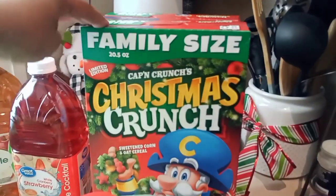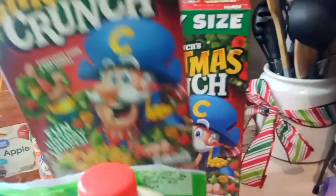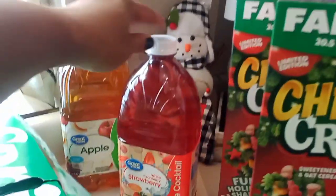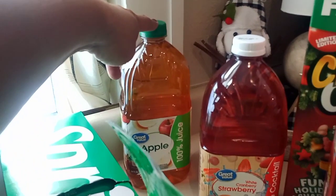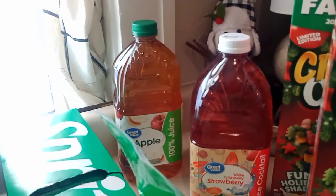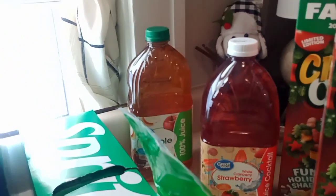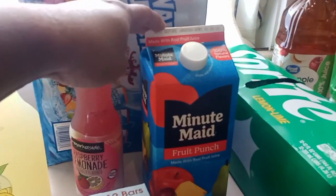Two things of the family size Captain Crunch, but this is Christmas Crunch, and they was $4.97, I believe, each box. White cranberry strawberry juice, some apple juice. This is the smaller one, but it was less than $2. The larger ones I was buying were less than $2. Now they went up to three something. So I just went ahead and grabbed that. 12 pack of Sprite. Minute Maid, these are always under $2.